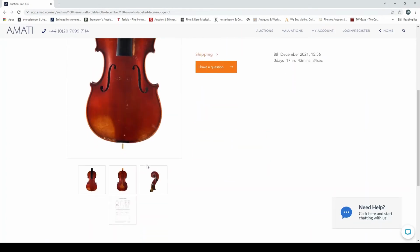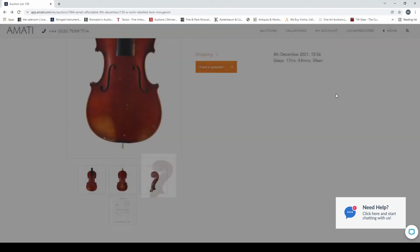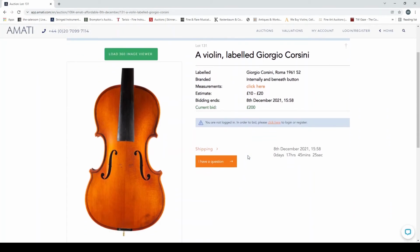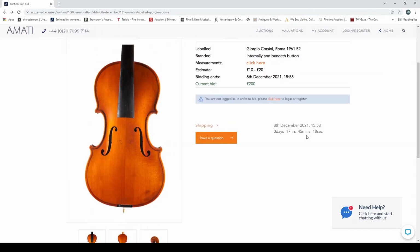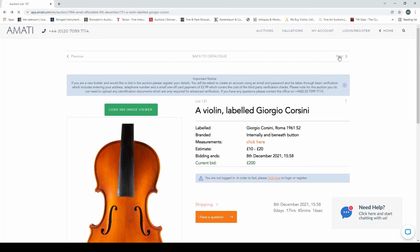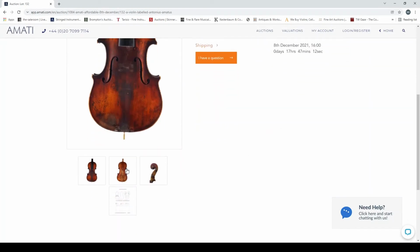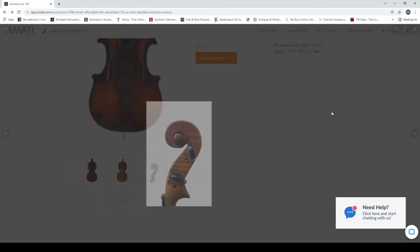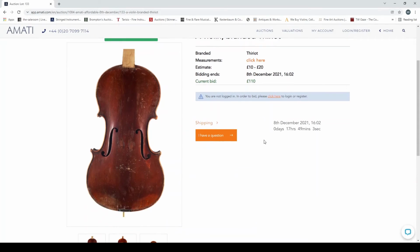Violin labelled Leon Mougenot. Violin labelled Giorgio Corsini. £200 is bid on that. Violin labelled Antonio Amatus. Interesting back. Varnishes all over the place. Violin branded Theriot.